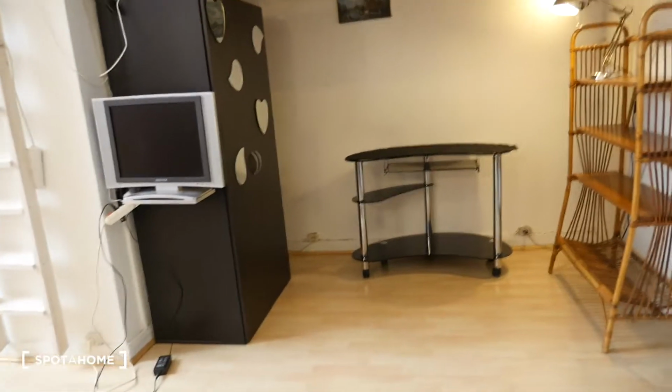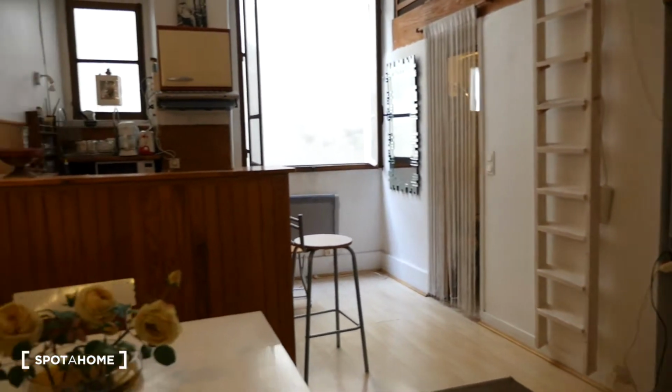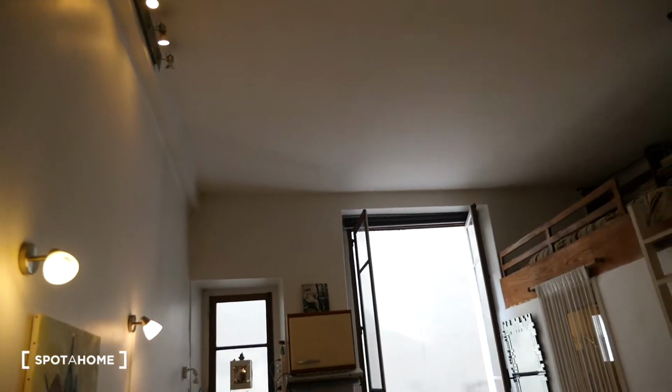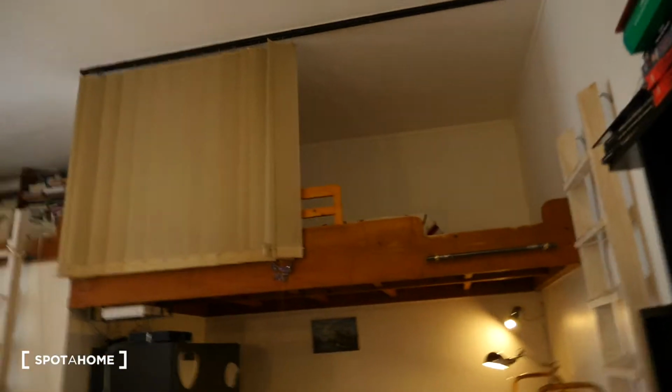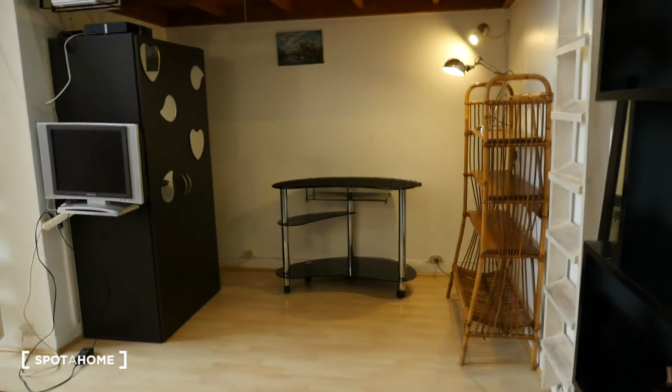So we just came from the corridor. We are on the first floor of the studio. So as you can see, this apartment has a higher roof. And we have two mezzanines, one mezzanine with a double bed and another one with a single bed. So it's a quite spacious living room.